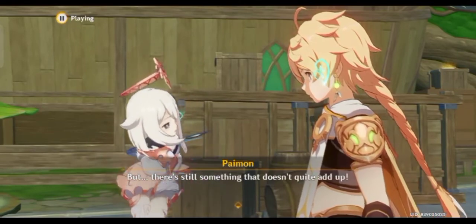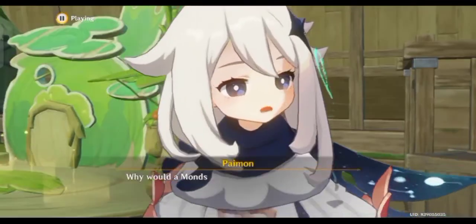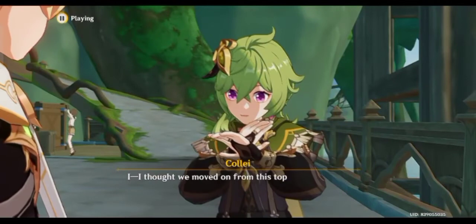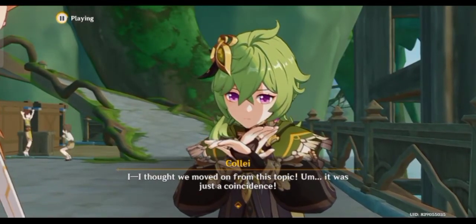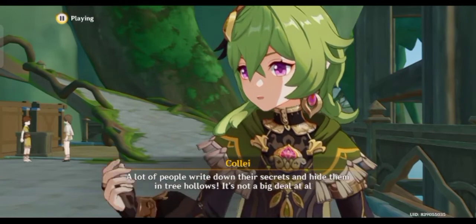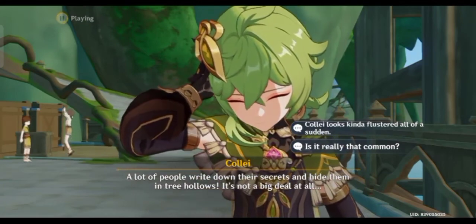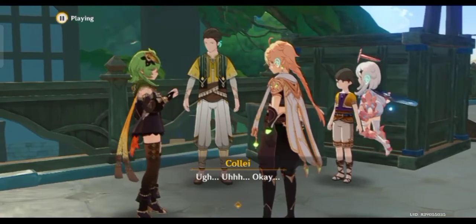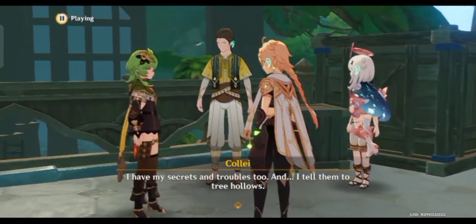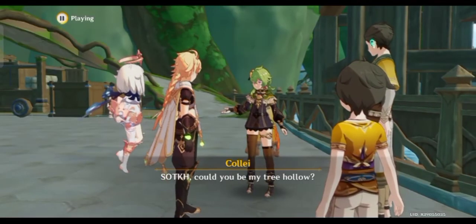But there's still something that doesn't quite add up. Oh, what is it? Do you need help investigating something? Why would a monster leave a note in a tree hollow deep in the Ophidia forest? I thought we moved on from this topic. It was just a coincidence. A lot of people write down their secrets and hide them in tree hollows. It's not a big deal at all. Okay. I have my secrets and troubles too, and I tell them to the tree hollows. But seeing Rosie and Tanja has given me an idea. Traveler, could you be my tree hollow?